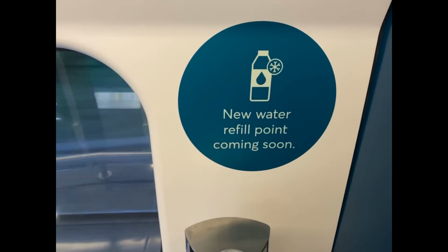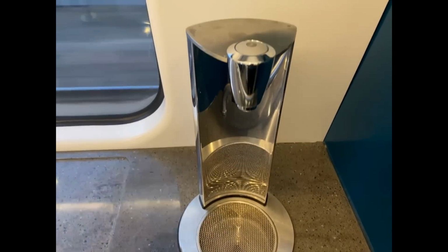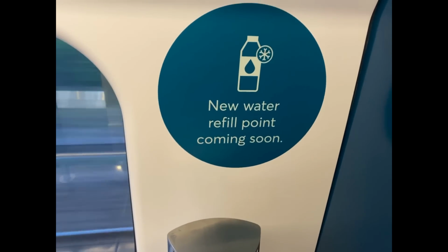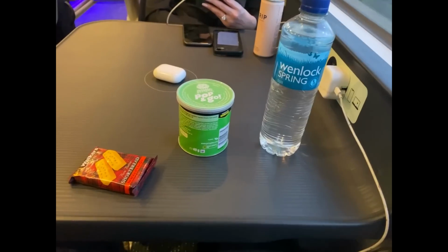displayed here. What really caught my eye in the shop was the new water refill point, which, although was not in use, is such a fantastic idea and is filling a huge gap in onboard catering onboard UK trains, so I really cannot wait to use it once it's operational. In the meantime, do find out what I got from the shop.